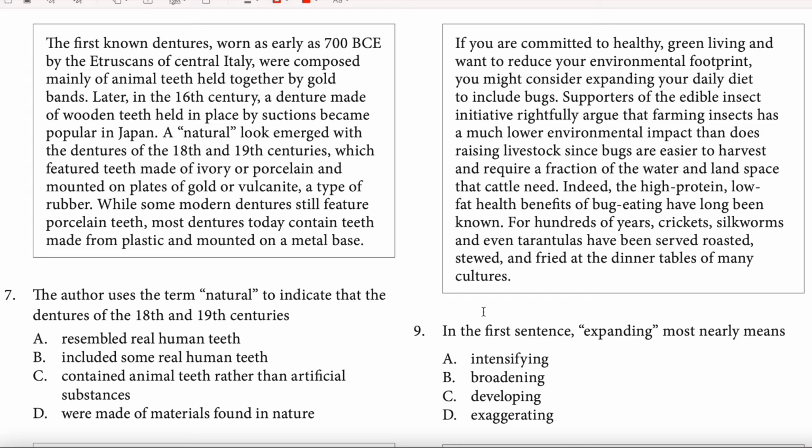The first known dentures, born as early as 700 BCE by the Etruscans of central Italy, were composed mainly of animal teeth held together by gold bands. Okay, I'm going to stop you real quick. You know what dentures are? Yeah, it's basically fake teeth. Fake teeth. Absolutely, fake teeth.